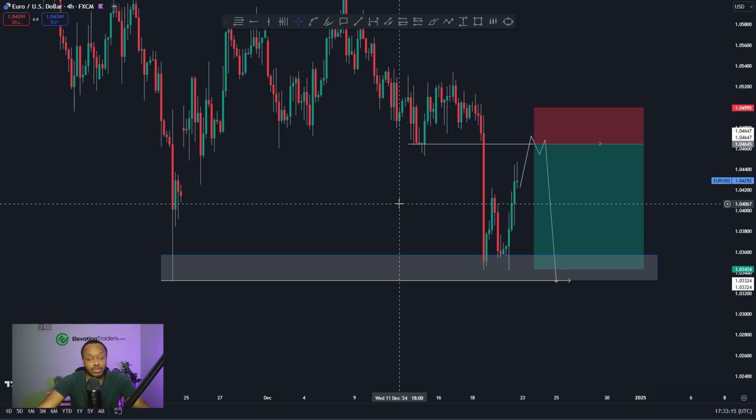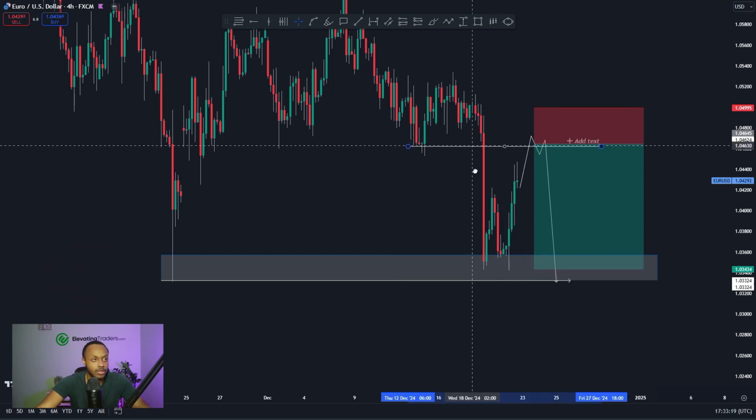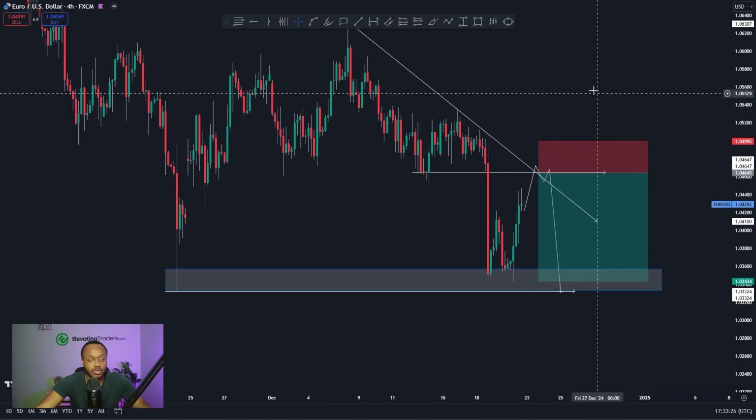But yeah, Euro USD very bearish. Keep an eye on 1.04645 for some entries. The idea is we're looking for the next lower high in this bearish sequence, and getting some shorts in that area. So that will be the plan next week for Euro USD.